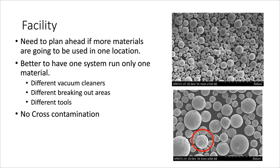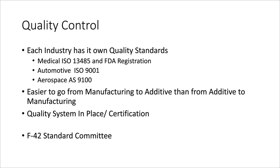All right, so the other thing to look at is quality control. This is something that a lot of companies don't see. They just purchase systems, but when you start trying to manufacture for somebody, you already have to have a quality control system in place. Each industry has its own quality standards. Medical has ISO 13485, and you also have to be FDA registered. Automotive has ISO 9001. Aerospace has AS 9100.